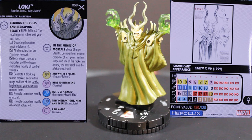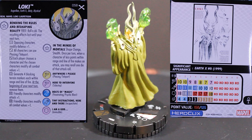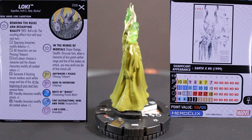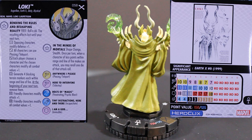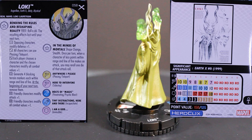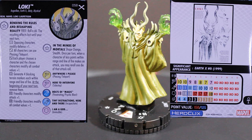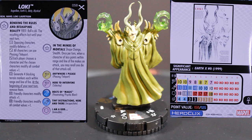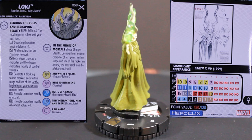His other trait is In the Minds of Mortals, Shape Change Stealth. Once per turn, when a character of less points within range and line of fire makes an attack, you may reroll 1 die of that attack. Now, it's important to note that that's not a prob or something like that, so just really cool with that. He has 2 different point lines, 150 and 125 points. Has the Mystical team ability. Packs an 8 range dual target. At 150 points, starts off with a 10 movement with phasing teleport, 11 attack psychic blast, 18 defense invincible, and 4 damage with probability control. The reason why I mentioned that that does not count as prob is because he can use his probability control plus the In the Minds of Mortals in the same turn, which is really helpful. At 125, he has a 9 movement with sidestep, 11 attack incapacitate, 18 defense invulnerability, and 3 damage without wit. Overall, this is an okay figure, but an amazing sculpt, and I really look forward to playing this guy.